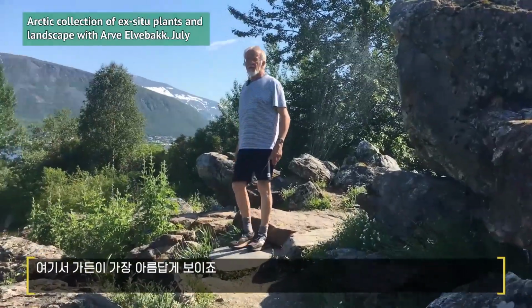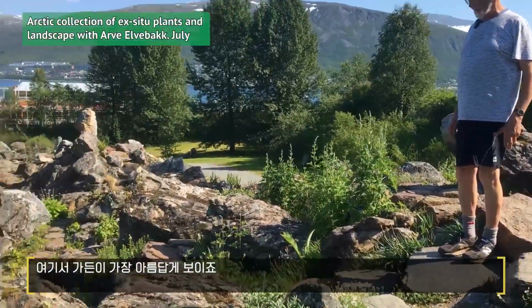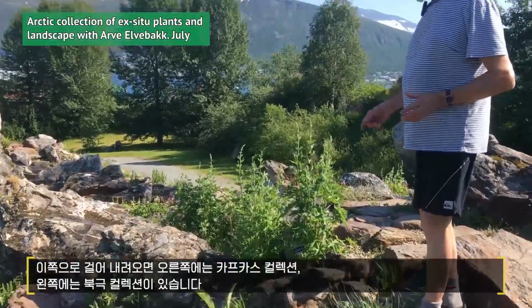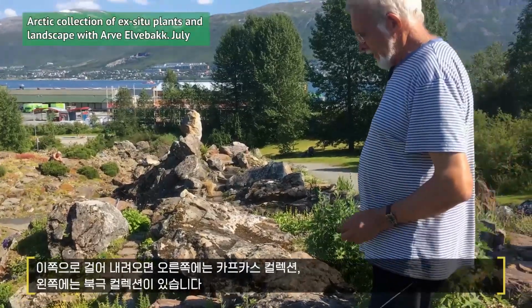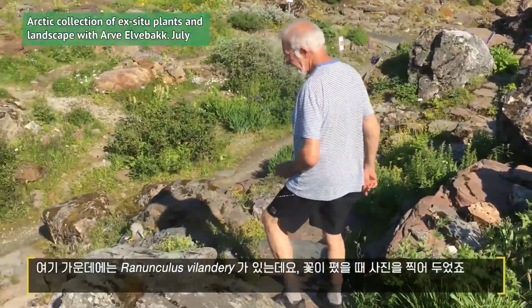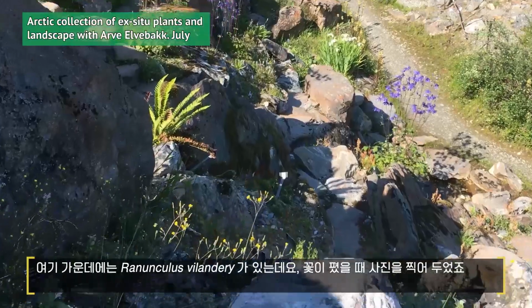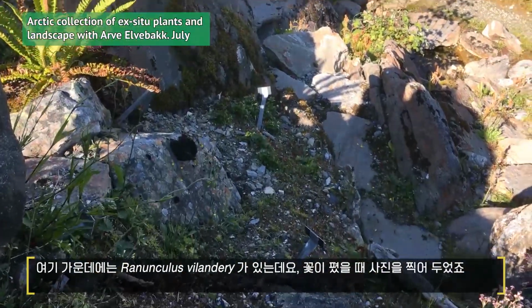Here, visitors have the best view of the garden. And when we come here, we can walk down with parts of the Caucasus collection on the right hand and the Arctic on the left one. And here, in the middle part of the scree, we have the Ranunculus willanderii, which we photographed when it still was in flower.